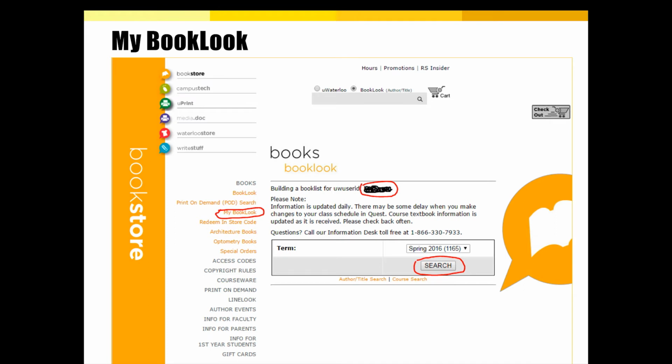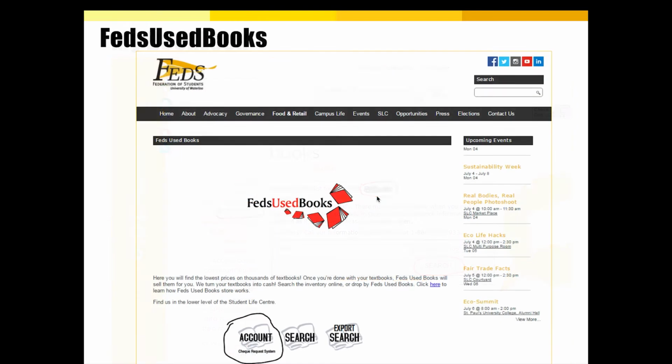This is what the website looks like. When you navigate to the MyBookList website, you may have to log in first. And the red circles that I drew here are where you can view and search for your required books. Finally, for the Feds used book website, here is a quick look to find your account as a reference. And here, Feds sell used books, so you can get them at really cheap prices compared to the new books we have at the bookstore.